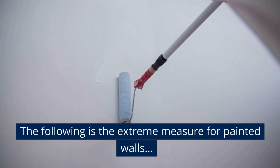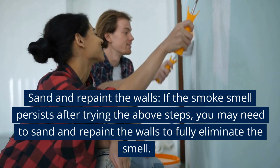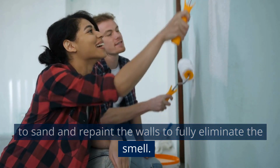The following is the extreme measure for painted walls. Sand and repaint the walls. If the smoke smell persists after trying the above steps, you may need to sand and repaint the walls to fully eliminate the smell.